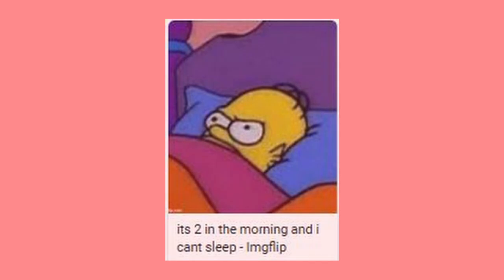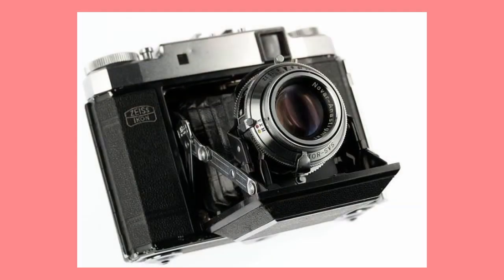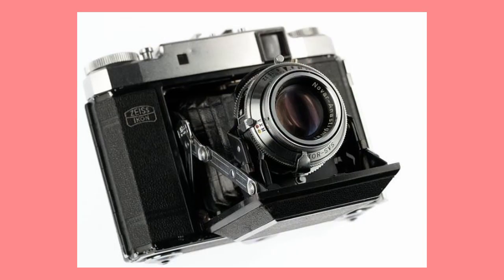So here I am chatting to you at 2 o'clock in the morning about the Super Ikonta, and you're wondering why on earth I care that this camera was modeled after the Zeiss Super Ikonta. I totally get that. A few years ago I would have wondered the same thing. I was a normal person and did everything normal until I got into photography, and then everything went weird and I started researching all this stuff. There are so many rabbit holes you can't keep up. But it's so exciting, so fun, so exhilarating.